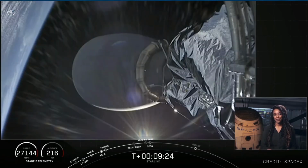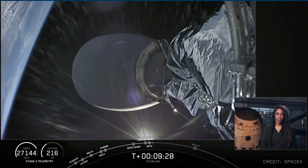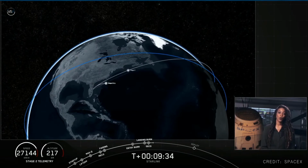and during this time, the stage will actually start to spin around its central axis, which gives the Starlink satellites the momentum that they need in order to space themselves out over time after they deploy. We're going to take a quick break and come back here at T plus 14 minutes.